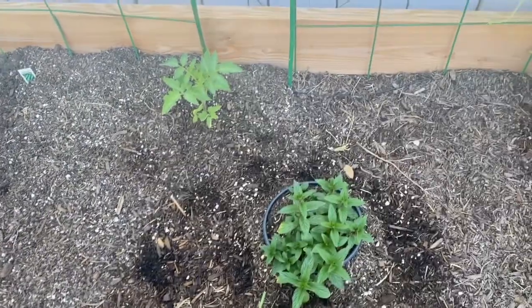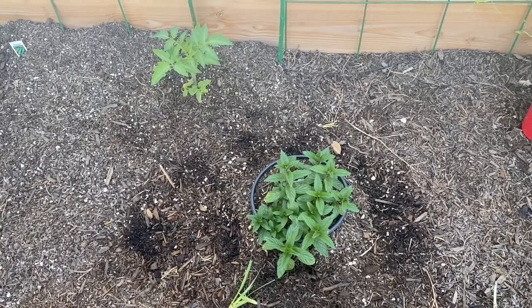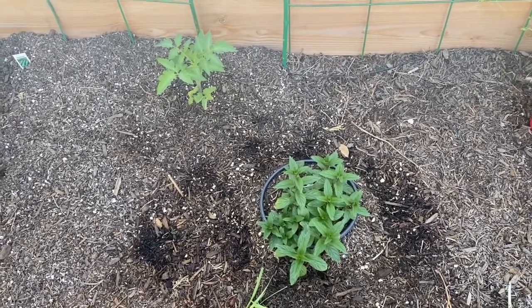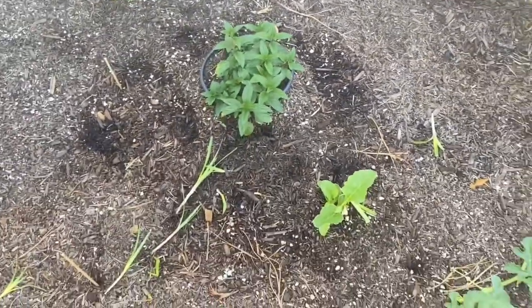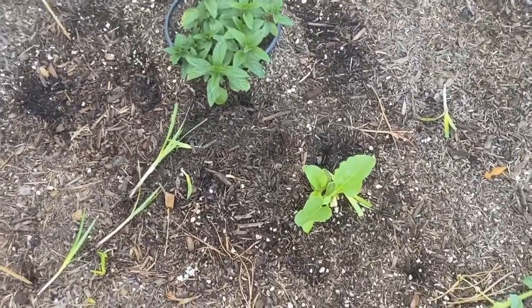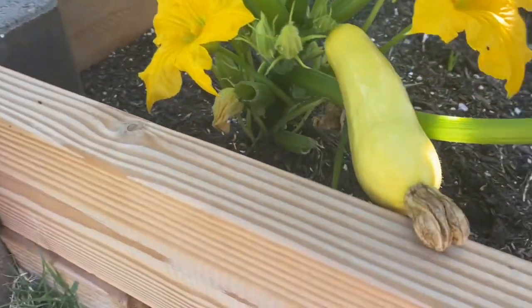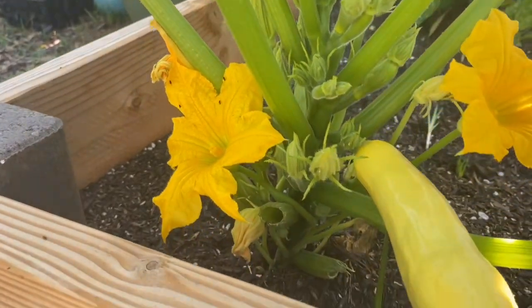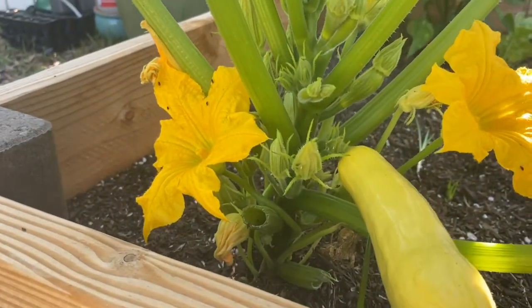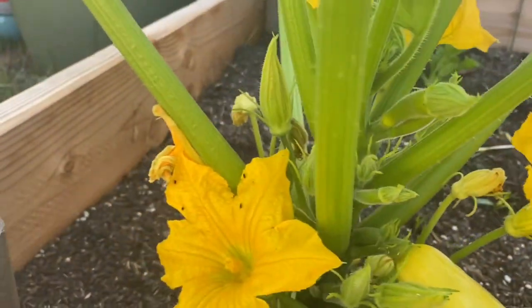And I will still take a look at that sonic contraption that Sabrina recommended in the comments. And then we got some beets, some more tomatoes popped up. And here we have some summer squash. So that's looking good. See a lot of flowers and a lot of potential squash coming up. Take a good look right there.